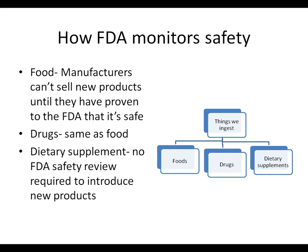Dietary supplements, on the other hand, can sell their products without checking in with the FDA. The FDA instead has a policy that it's up to the manufacturers to prove that it's safe, but they just have to prove it to themselves. And if it ever turns out that the product is not safe, then the FDA is the one who needs to prove to the manufacturer that it's unsafe. So imagine the burden of a government body having to prove that all of the supplements that are sold in the United States are unsafe.